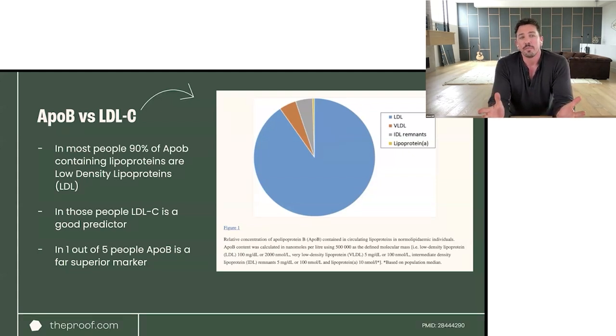Okay, so I just want to clarify one thing. LDL cholesterol can be a good predictor in 4 out of 5 people. In 4 out of 5 people, 90% of APO B containing lipoproteins are low-density lipoproteins. But in 1 out of 5 people, that's not the case.